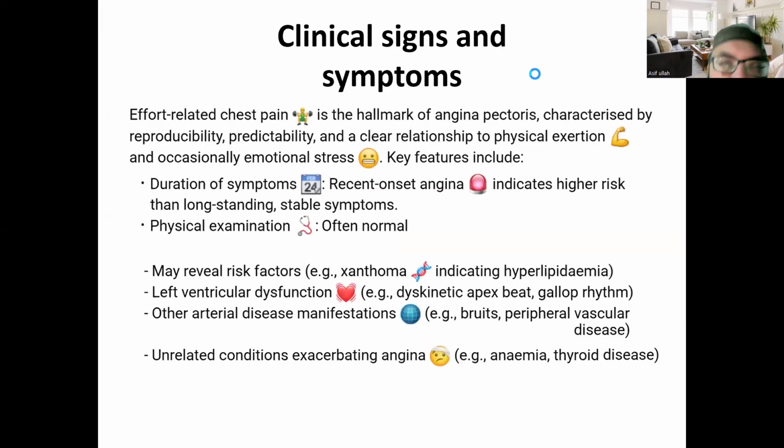So what are the clinical symptoms and signs? Effort-related chest pain is the hallmark. Reproducibility, predictability, and a clear relationship to physical exertion and occasionally emotional stress. Key features in symptoms include the duration of symptoms. Recent onset angina indicates higher risk than long-term stable symptoms.